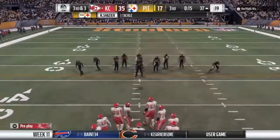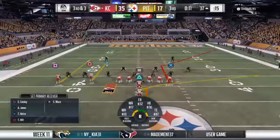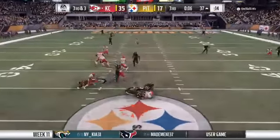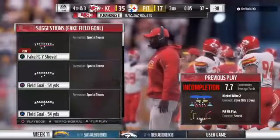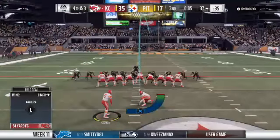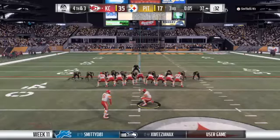And on 3rd down, a nickel formation here defensively. Let's go. Now Mahomes. And this is going to be incomplete. Well, the secondary's really struggled today, but that's a little bit of a measure of revenge, isn't it? And they just followed the basic rules. See ball, knock ball away, turns into a nice play.